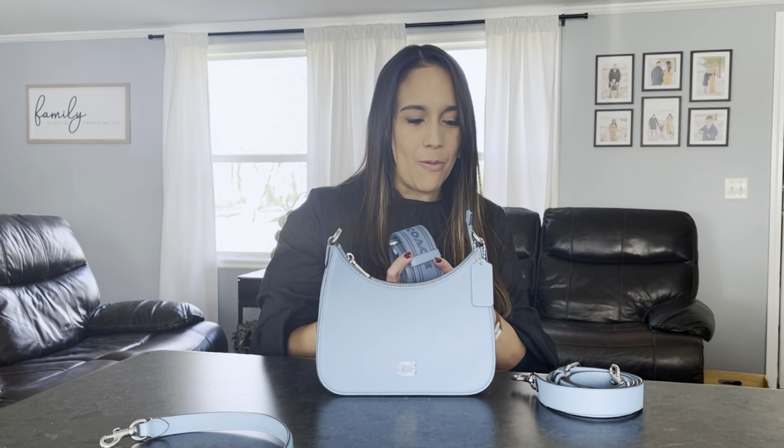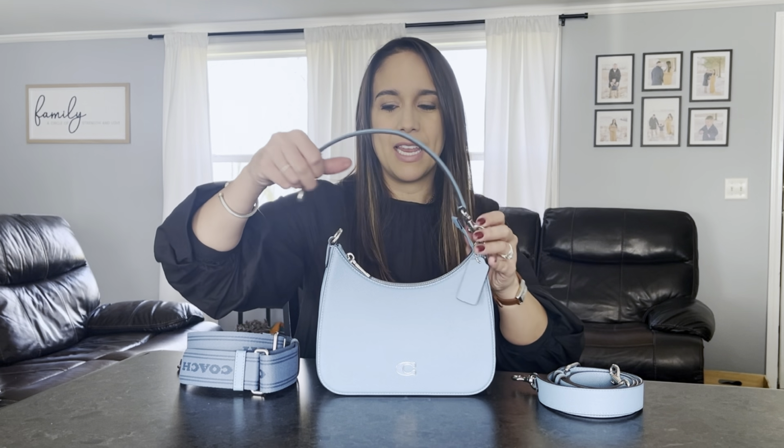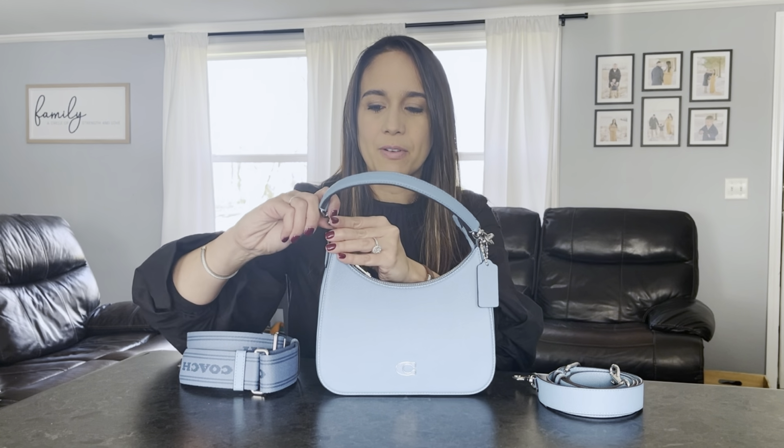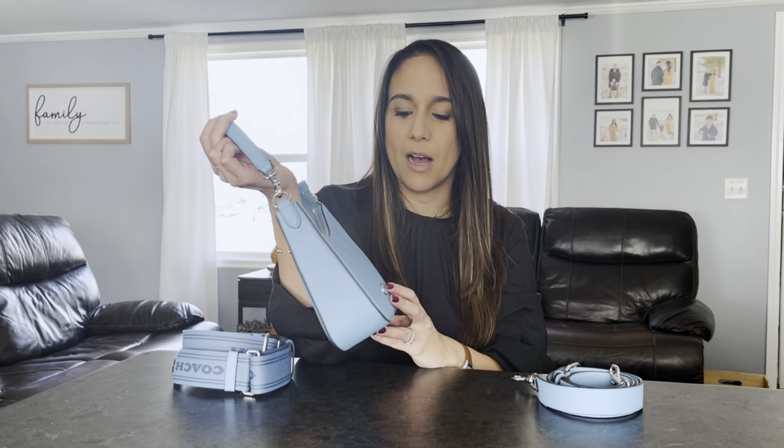Now, unfortunately, I thought that this was going to be love at first sight. However, I've never worn it. I took the tags off of it, which was one of my mistakes that I've made in the past. I just get really excited. I take all the tags off, and then I never wear it. So this would be another bag that I'm offering up for sale.